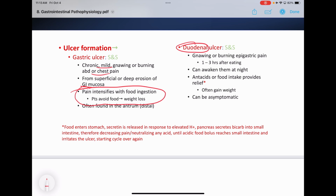Acid secretion is going to go up because we're eating food. We want to digest that food. Stomach stretch happens. Gastrin comes out. Hydrochloric acid goes up. But we already have an ulcer there. So all that extra gastric acid irritates the ulcer. It's like putting lemon on a cut. It burns. That's what's happening with a gastric ulcer.